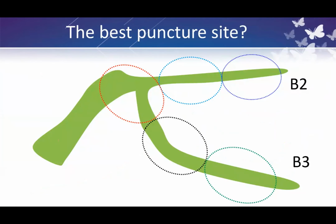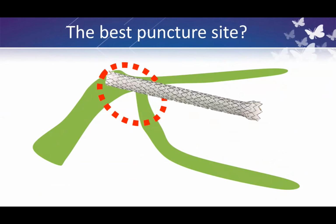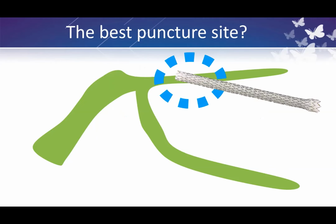Question: where is the best puncture site for successful EUS-HGS? How about around here? If you put the covered metal stent around here, there is a possibility of obstruction of both B2 and B3. So around here is not a good puncture area. Of course, it's not contraindicated.